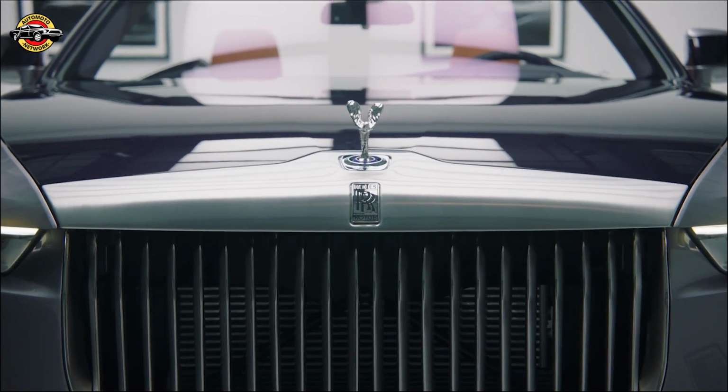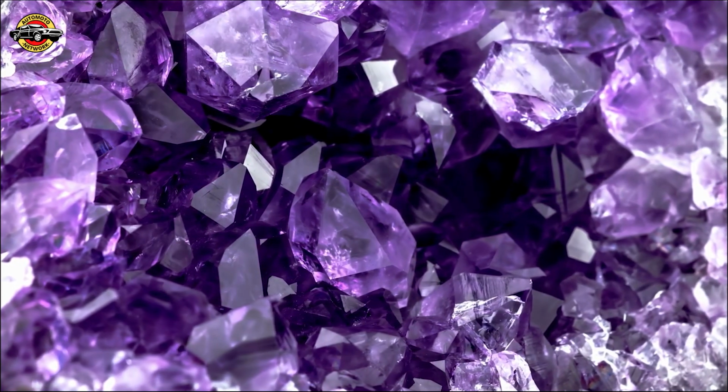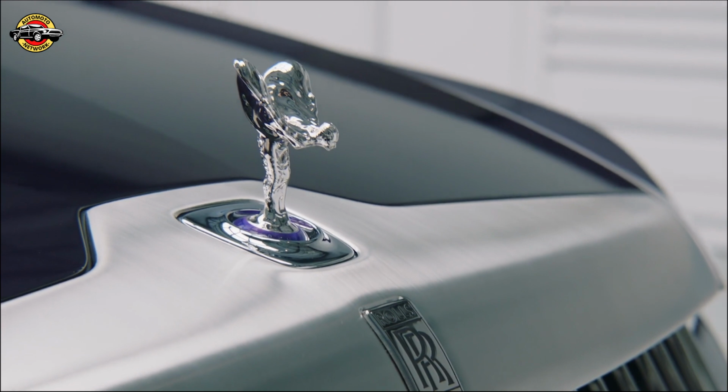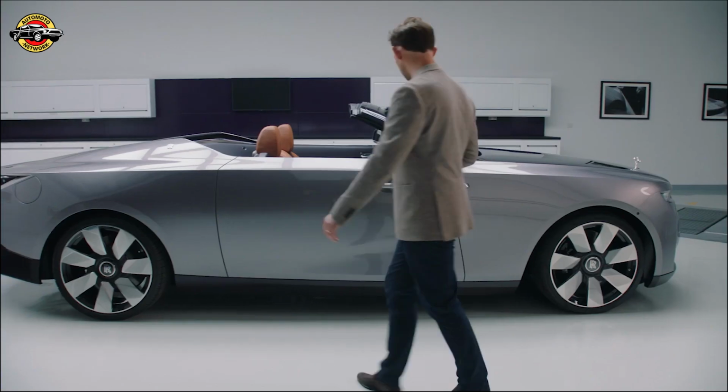And unique to the Droptail Amethyst expression is the inclusion of an amethyst stone, the birthstone of the eldest son of the commissioning family, which is here placed at the base of the Spirit of Ecstasy, and in turn informs the overall color palette that you see here on the car.